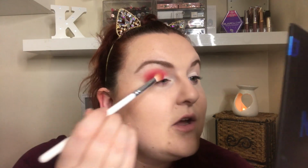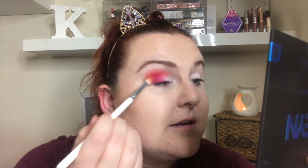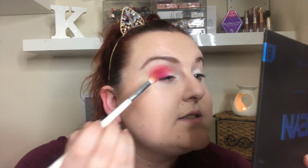So I hope everyone's had a good week. Oh my god, I can't believe it's the end of the week again. Nearly at the end of January. It's gone so fast. It's just so crazy. I love that colour as well. Oh my god, Beauty Bay. Yes. This is so pigmented.